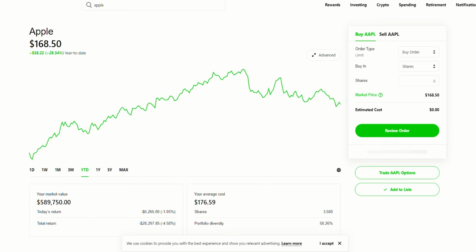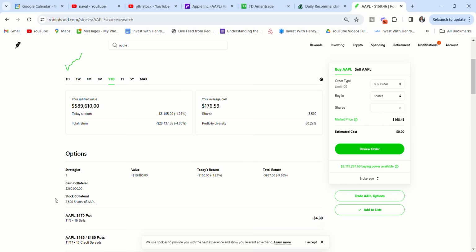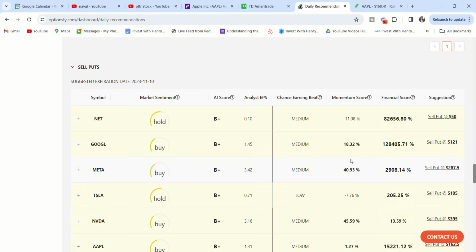Let me take a look right now. Apple is 50% of my portfolio. I have $589,000 invested in Apple stock right now. I have some more sell put options, which are actually in the money. So I'm actually making a really big bet right now. Like a really, really big bet. Like, look, 170 put right here. OptionsFi is recommending the 162.5.